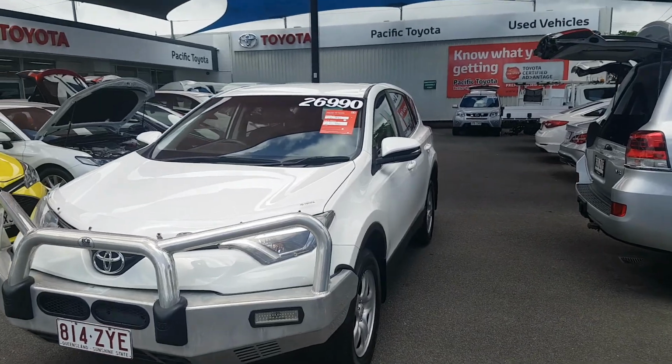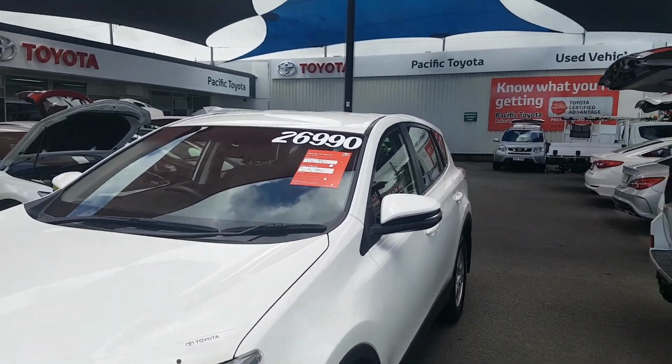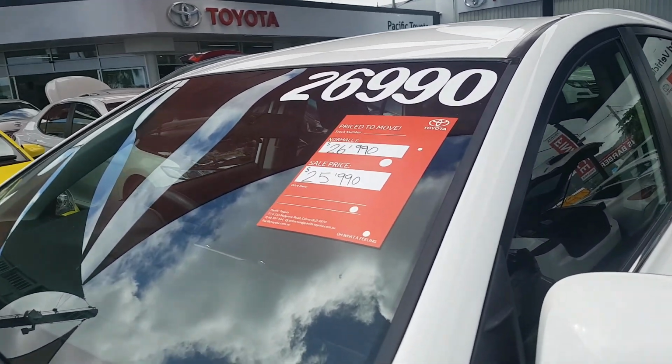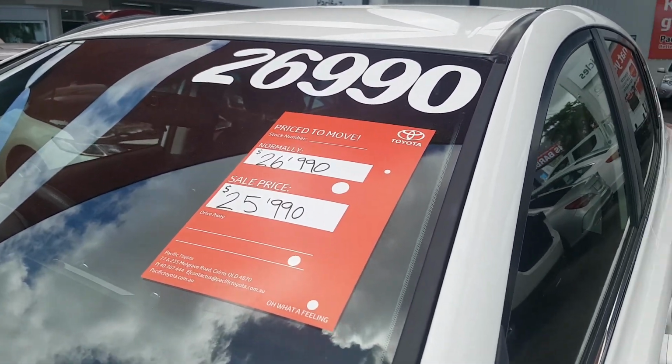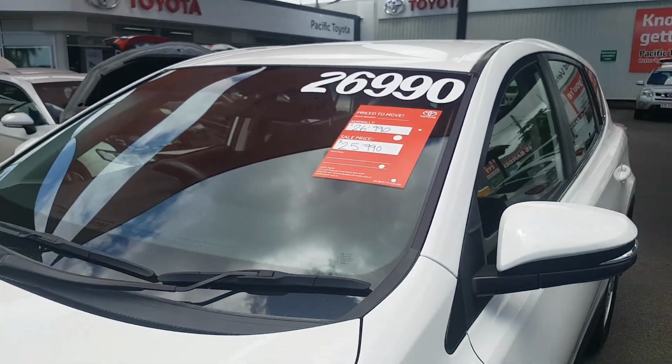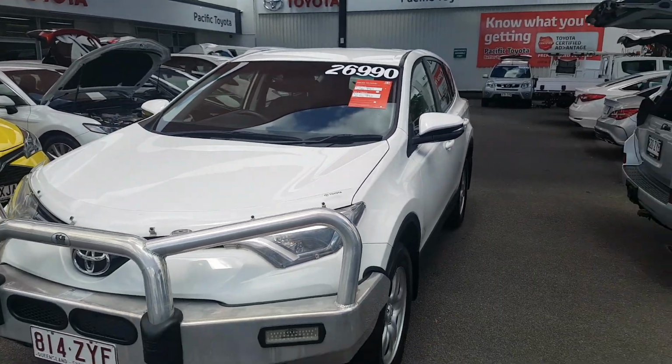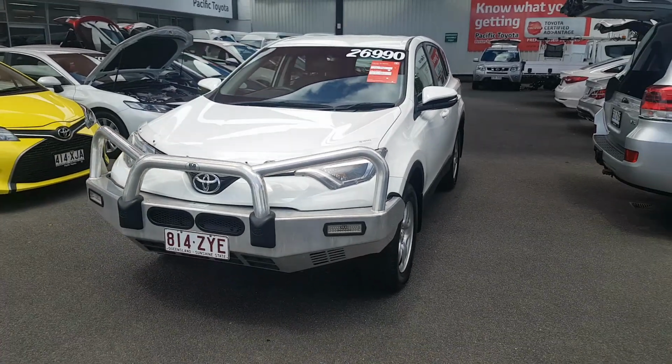As you can see by the price, we are always adjusting the price of our cars to make sure that we are on point with the market pricing. Every time you search a vehicle, we want to be up there with the cheapest of that kind. So we're always adjusting our pricing. It was $26,990, we've come down to $25,990. The car's going to sell, hopefully it's you that buys it.